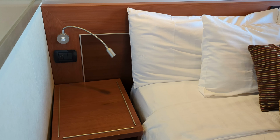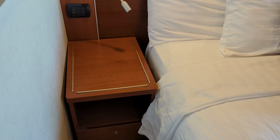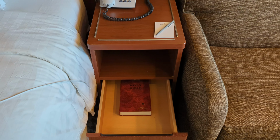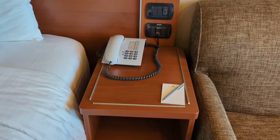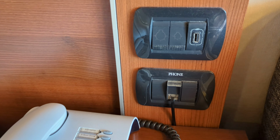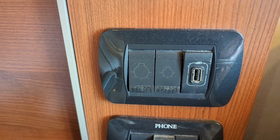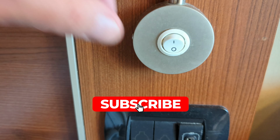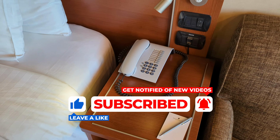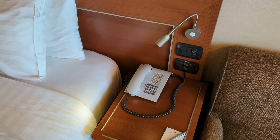This bed is currently configured as a king, but of course you can ask your room steward to separate them into two separate twin beds. Each of the nightstands has two drawers, and there's also a USB on each side, and you can also control the master lights in the room. Each side of the bed has just this small LED reading light, and I really wish they had also added a bedside lamp as well.